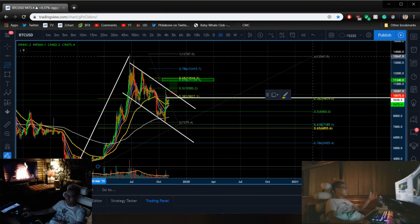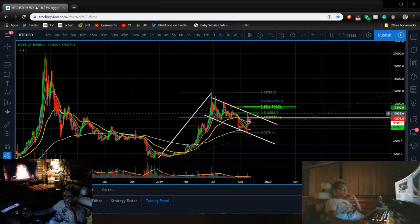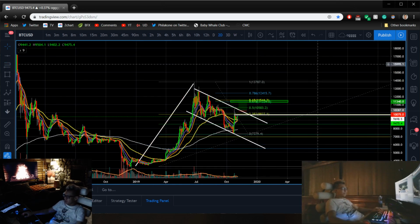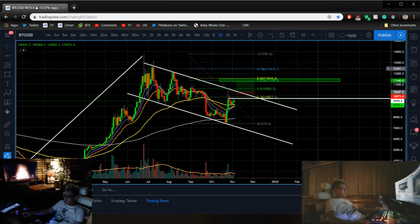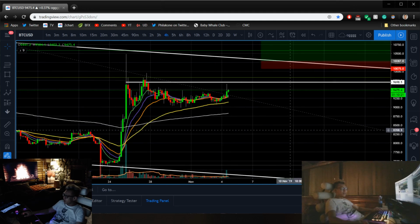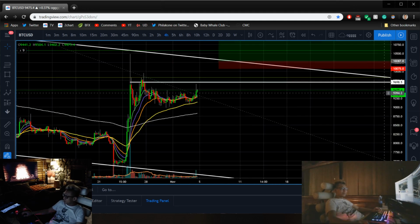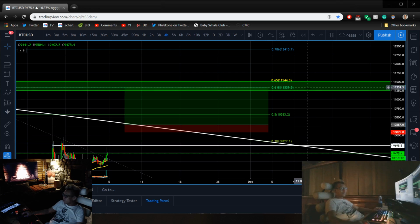Actually, not too PG. So here, it barely retraced the 618, right? Just almost grazed it, but not quite. Therefore, by that logic, I don't want to screw myself over and miss it, just because I'm expecting to get just 618. So I'm going to target slightly below, right here, down over here at 11,250.